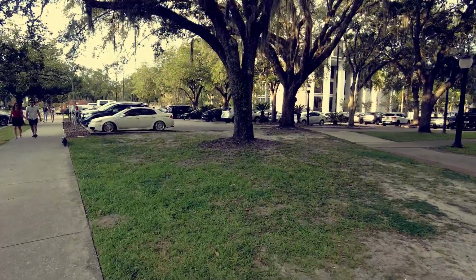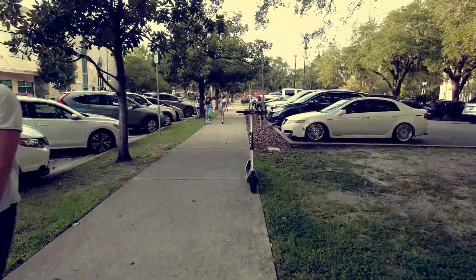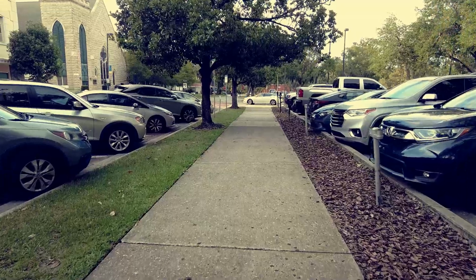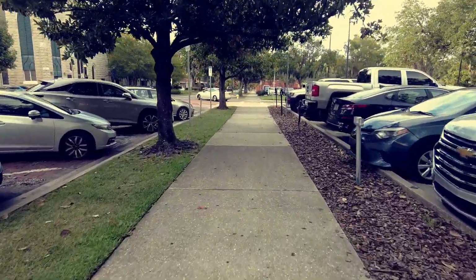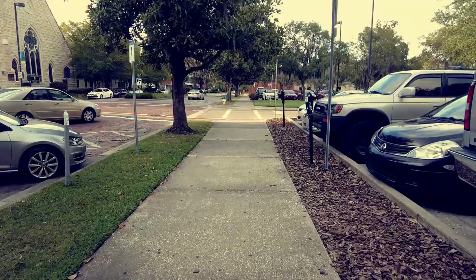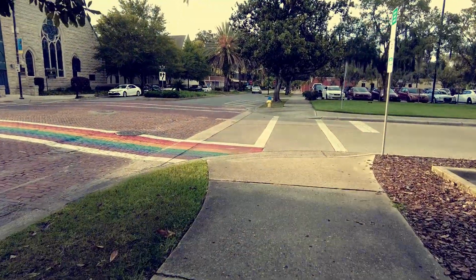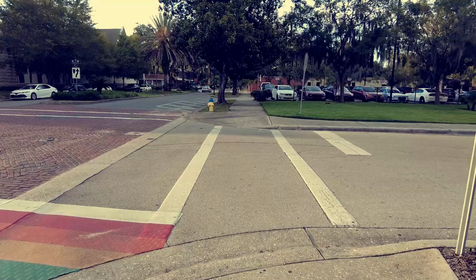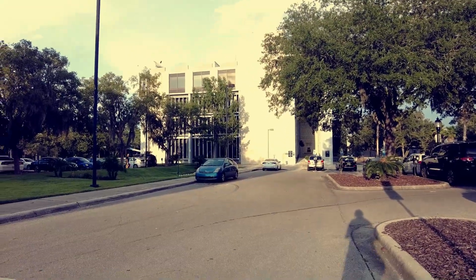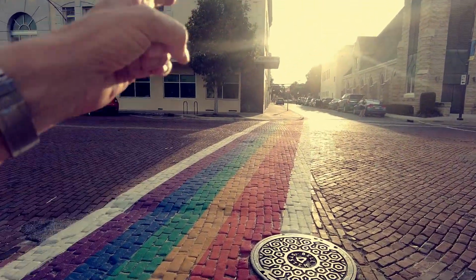Over here to my right is the courthouse, and that bell you just heard, as I mentioned, is from the original courthouse. Well, it's a tribute tower now. There's the courthouse. Got ourselves a big church over here. We'll continue across the street.